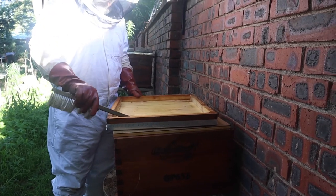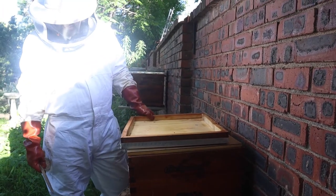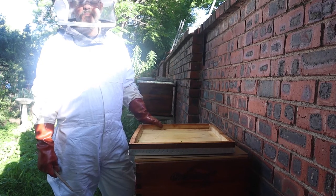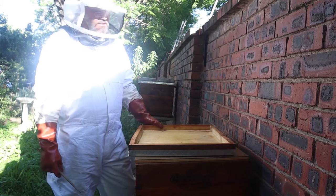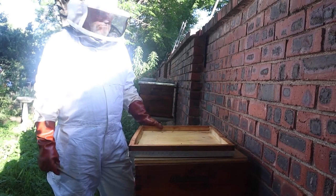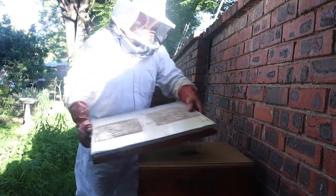God, that makes sense. I have no particular reason why I think this swarm left, but this swarm has left physically. There's no dead bees here. So the queen said this wasn't great, and they packed up and they've gone. That's a pity.